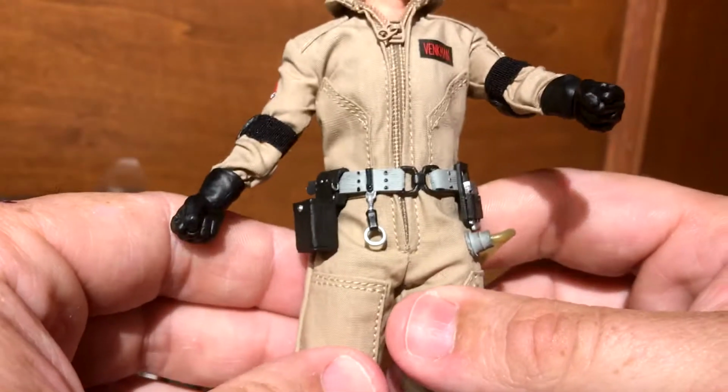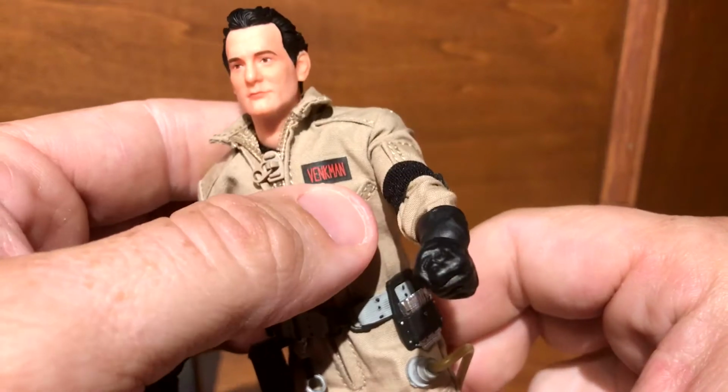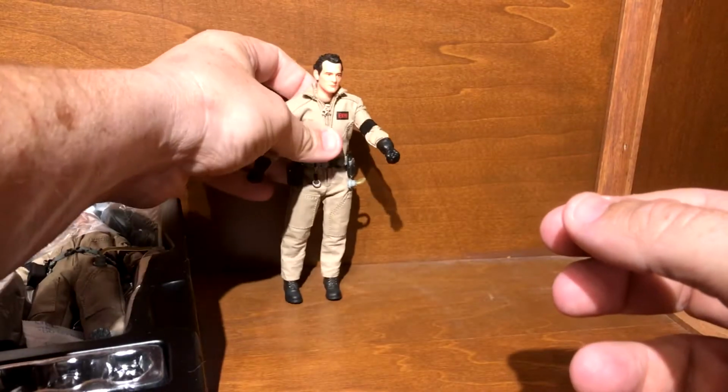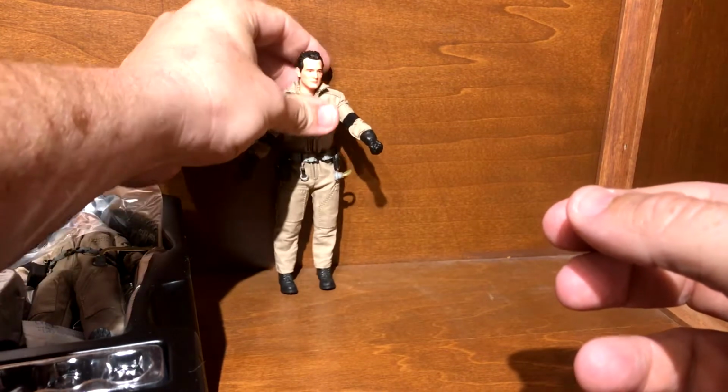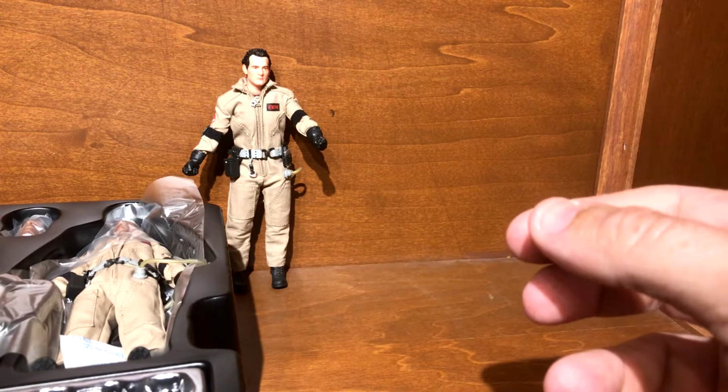So overall, nice, and I think I'm impressed. There's his name badge. So he's a good one. Let's just stand him in the back. Now, next up, Ray.